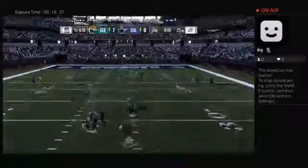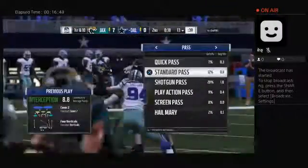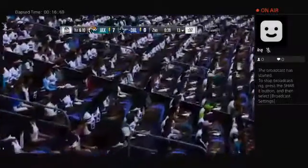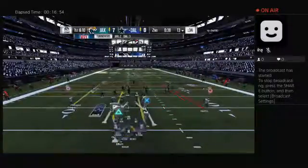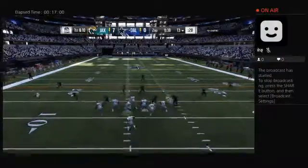On 1st and 10, here's Bortles. Looking for Moncrief, and it's intercepted. Picked off at the 13. And a big turnover there as his guys will get the football back. Yeah, he's just trying to throw this ball into the hole in the zone, but those windows can open and close quickly, especially in the middle of the field. So if the timing's not right, we'll see interceptions like that one right there.